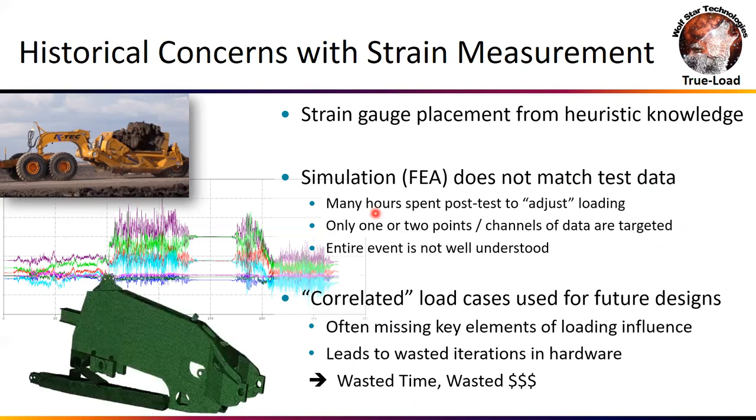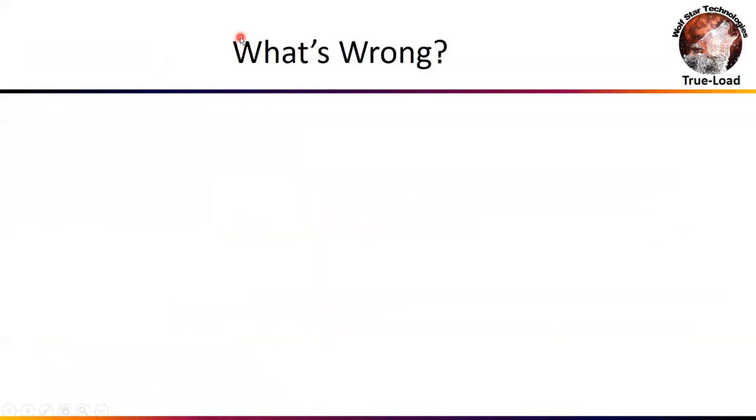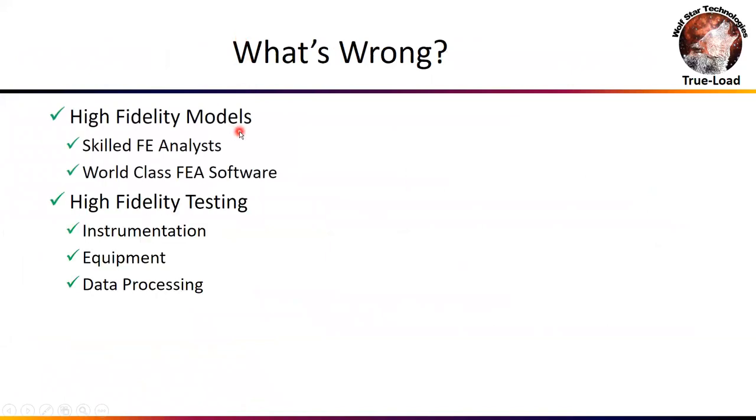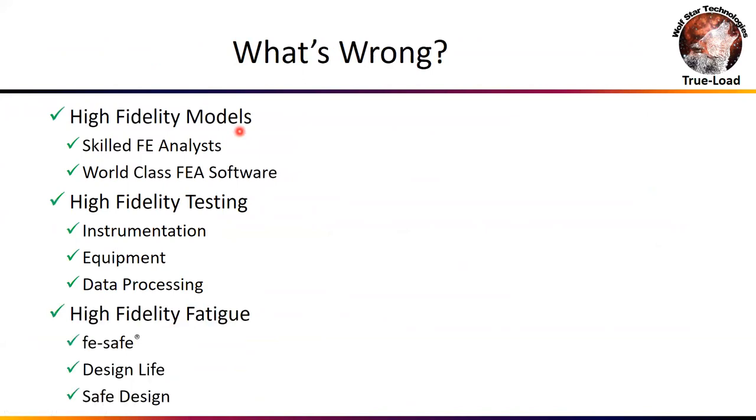And then the next time you get to the field, you find you've missed something and you start the process all over again. I have done this in my experience. I am sure many of you have done this as well. This is just a problem with FEA analysis and dealing with test data, okay? So what's wrong? Well, your companies are investing in great analysts, world-class software, they're getting the right stuff for testing, and you're investing in tools for doing fatigue analysis. Your companies are making all of the right investments, but they're not getting the right answers.